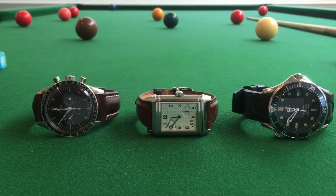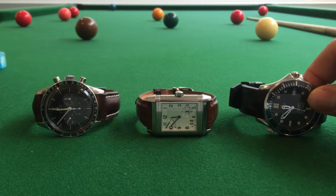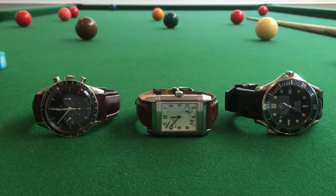So I want to talk about this segment within my collection of watches, and these are my non-Rolex and non-Holy Trinity watches, and you know, really special pieces that I hold dear to my heart, and that's my Omega Seamaster, Speedmaster, and my Reversal. This was my first luxury timepiece. Beautiful. Omega Seamaster, it's an icon, right? What can I say?